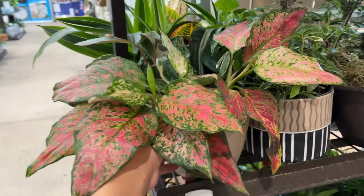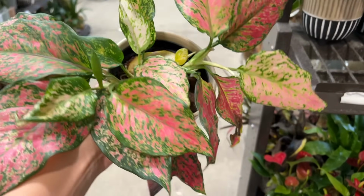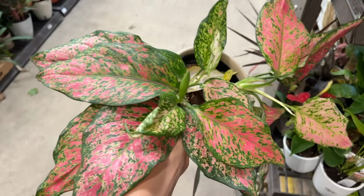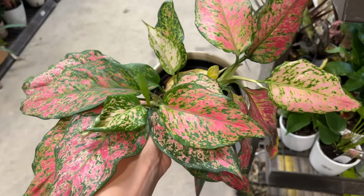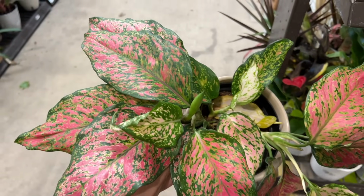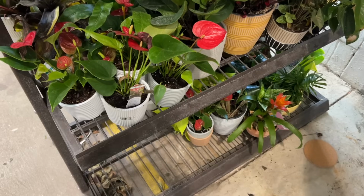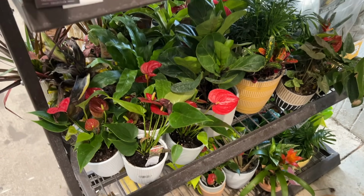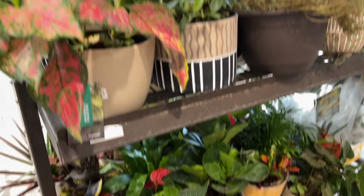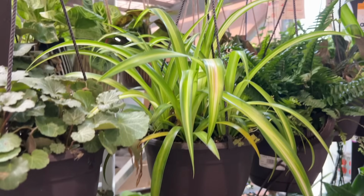They had this aglaonema. It was pretty thirsty. Now, if I didn't have this one, which I really do, and it's doing super good, I got it for $15.48 or $15.97 at Walmart from Costa Farms for their self-watering planters. And I could have asked for a clearance. It also has a damaged leaf, so I could have got it for $10, but I already have one. So I was like, no, I'm good. But here's some plants in this section.